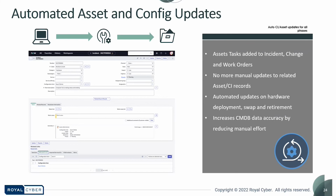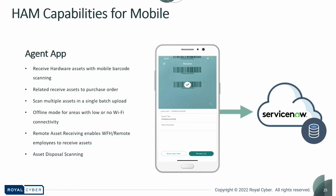All right. So let's see the HAM capability over the agent mobile app. Leveraging the ServiceNow agent app for flexible asset receiving provides IT asset management and stockroom managers, etc., visibility to all managed hardware and consumable assets. Create for lookup assets, view open purchase orders, receive assets from a PO into inventory, right? Installation of the hardware asset management plugin enables agents to perform asset audits and disposal processes, whether or not they are connected to a network.